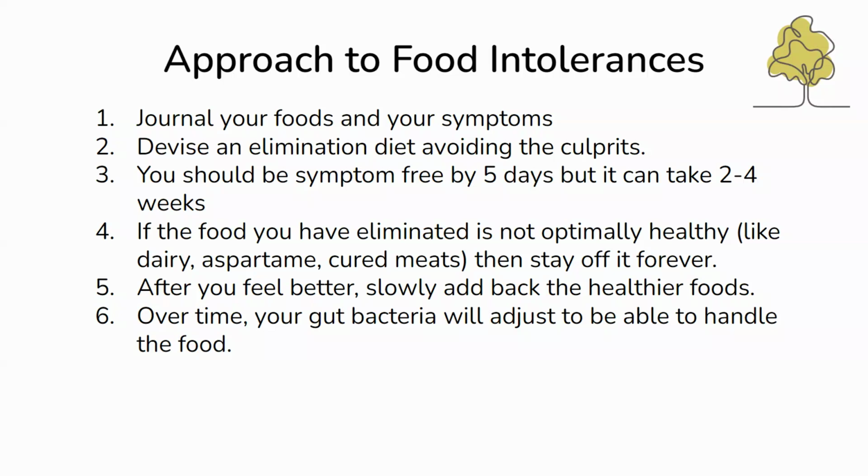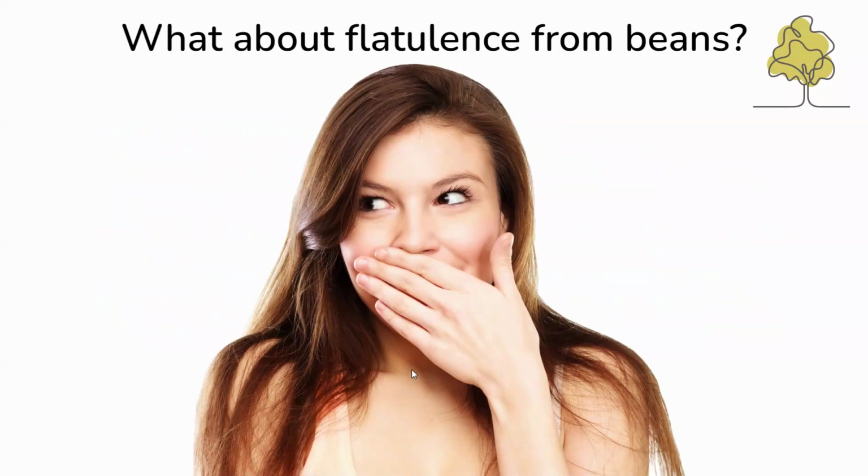Again, if you have celiac disease, you're not going to reintroduce wheat or gluten and get used to it. Your body can never tolerate it. But with other kinds of food intolerances, like the FODMAPs or histamine intolerance, potentially you can get to a place over time where your gut bacteria have adjusted and you're going to be able to handle that healthy food.